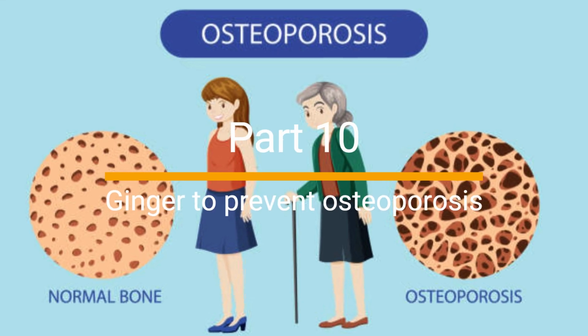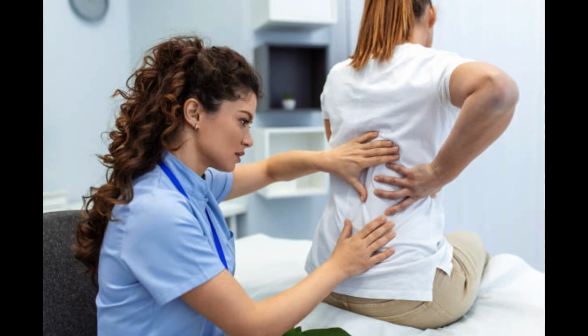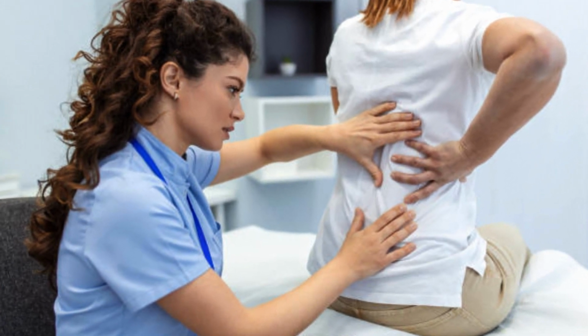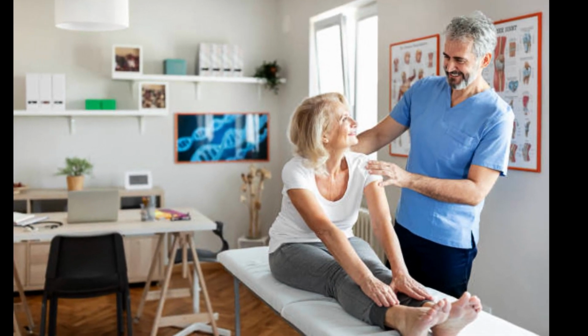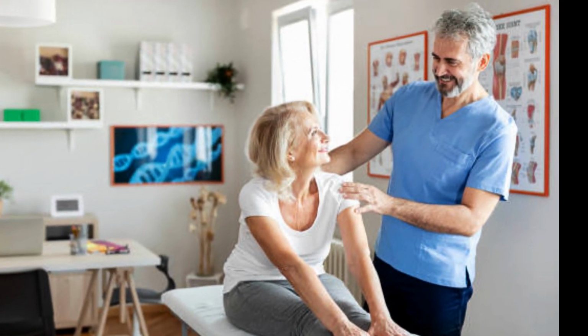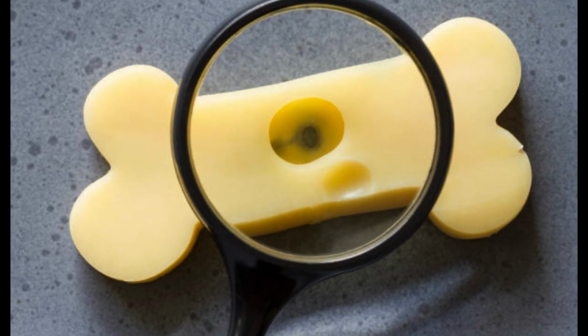Part 10. Ginger to prevent osteoporosis. Last but not least, let's talk about bone health. Osteoporosis, a condition characterized by brittle bones, is a concern for many as they age. Surprisingly, ginger may play a role in preventing bone loss.